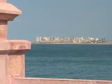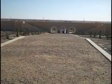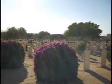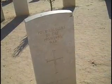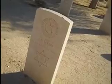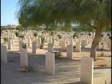About 60 miles west of Cairo, on the Mediterranean coast, the village of El Alamein was the site of an important Allied victory during World War II. Over 80,000 soldiers were killed or wounded in a number of battles in the area.